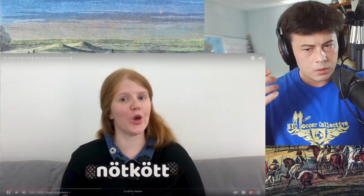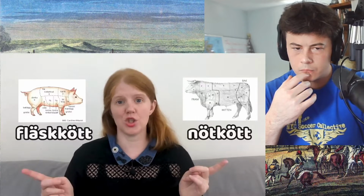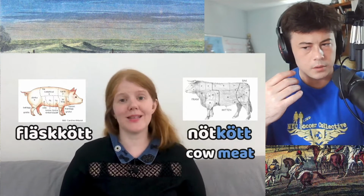Swedish meatballs are very often made out of nötkött, or it can be a mix between nötkött and fläskkött, which is cow meat and pork meat. Then we have the evolution of the köttbulle.